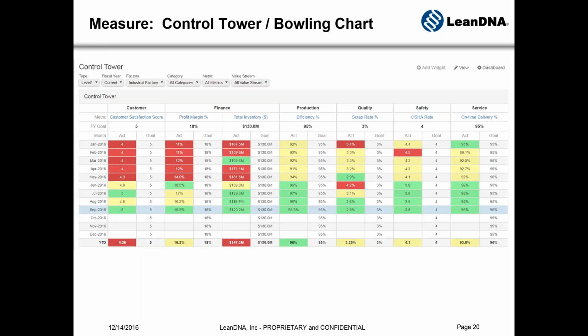The first one would be the area of customer satisfaction score. So that could be anywhere from like a 1 to 5. We want to look at the profitability in terms of the site. What is the total inventory, efficiency, scrap rate, things like safety, such as OSHA rate, and on-time delivery. So it's important to have these level 1 metrics so that everybody's aligned with what are the key KPIs that we're trying to drive to.